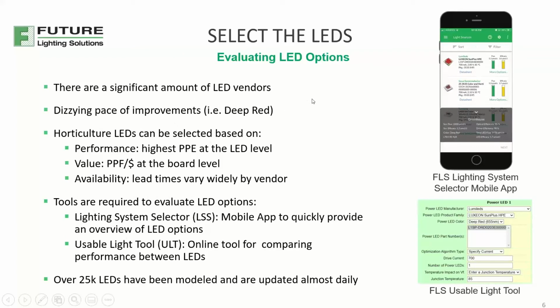After we understand the target and the requirements, we can go to the next step, selecting the LEDs. The first step at this stage is evaluating LED options. There are many different LED vendors in the market and many different models, so it is hard, because there are too many, and the LEDs keep being upgraded and improved, maybe every quarter. So your information may not be up to date, but no worry, we have some tools to help you. We have our mobile app, LSS, to provide a quick overview of LED options, so that you can select a few of the most popular and most competitive LEDs.